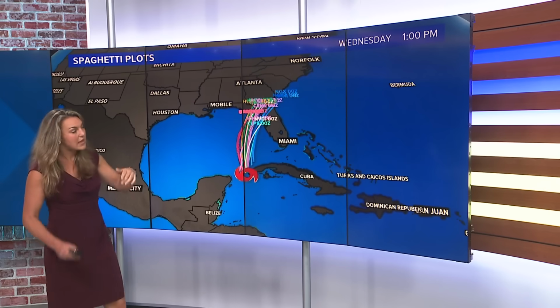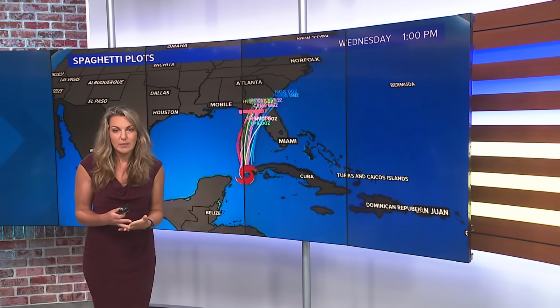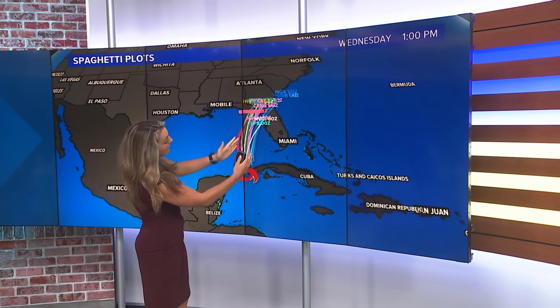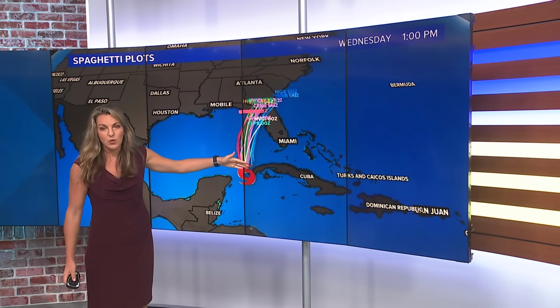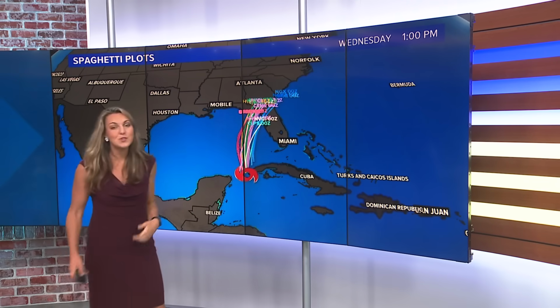Putting up some spaghetti plot models, of course, they're all going to be in agreement with what's going to occur within the next about 24 hours. Watching that start to curve inland and move in a northeasterly fashion. As it enters the Gulf, again, we are going to see the system take advantage of those warmer waters, and it will strengthen rapidly. In addition to that, it'll start to pick up some speed.